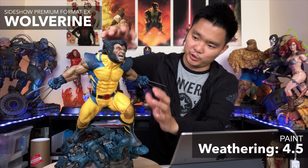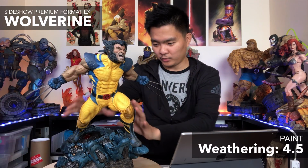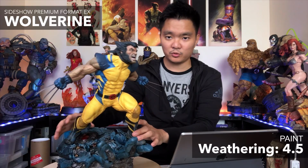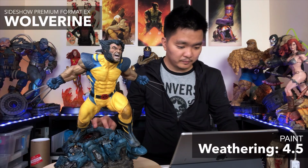For the weathering, I'm giving this a 4.5. There's really nice weathering here, but I do wish that the weathering reaches on top. This is for me a nitpick with the weathering, and I also do wish that there are some scratches or some blood or anything in the upper part, but the weathering is more likely in this part, so I would have wanted it on top as well. So that's why I'm giving it a 4.5 for weathering.